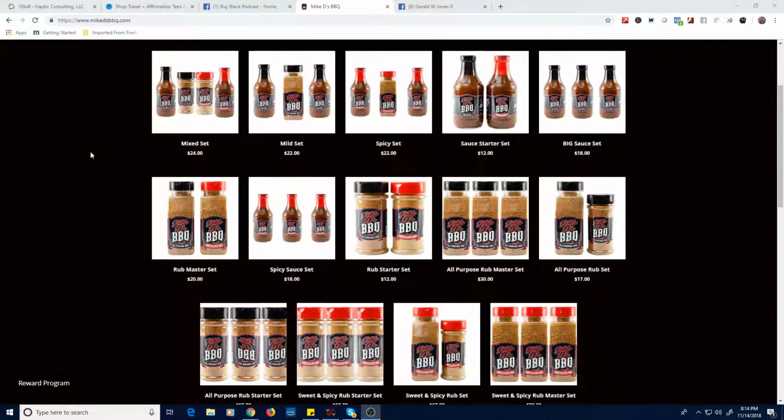So I think not only narrowing down the choices, but also grouping them in categories, or just putting a description at the top of each one, for the person who likes a little heat, or this collection is great for everything. So grouping them together really answers questions that people might have when they first land on your page.